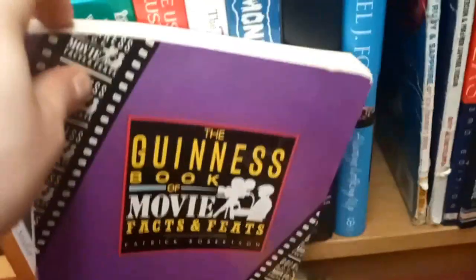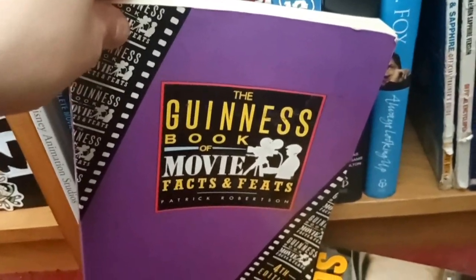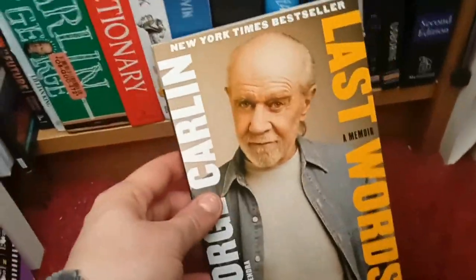Movie Facts and Feats. It's just stuff about movies, really. And yeah, I think it'd be interesting enough to keep. This is brand new. George Carlin, Last Words. I mean, obviously, I have his other books. I have his DVDs. So I couldn't pass this up, obviously. This wasn't in the move. This is something I actually bought recently.